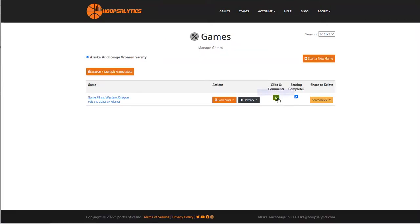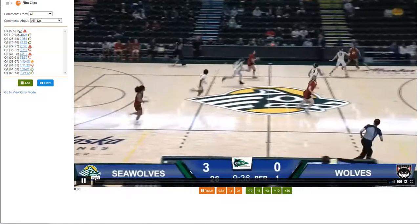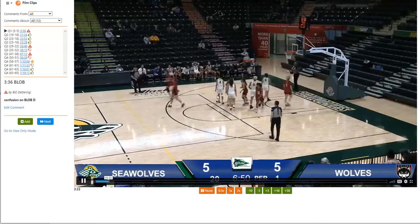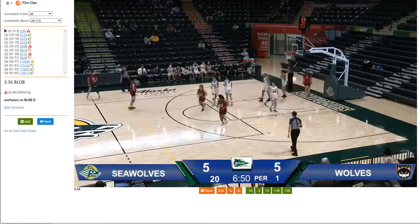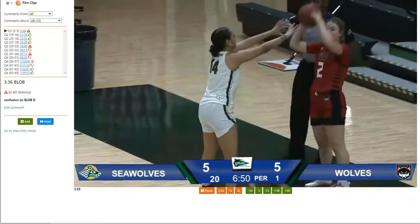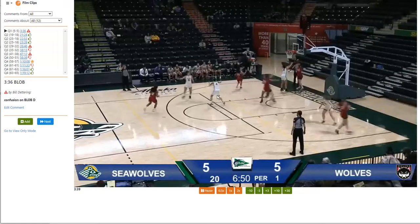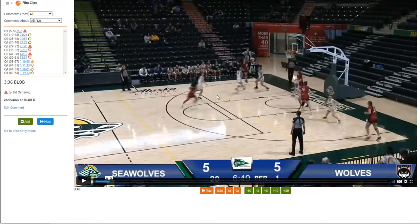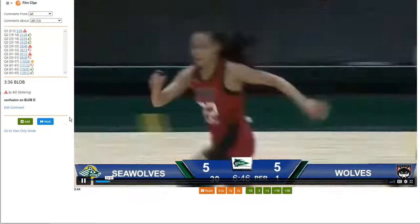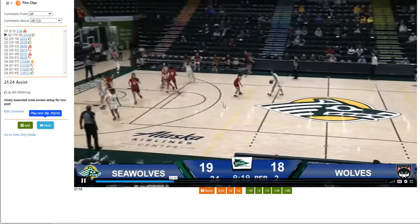So within the games, we can go to clips and comments, and these are clips that I pulled from the game using Hoopsalytics. The first one here is the inbounds defense, the baseline. Western Oregon ran the same play every single time. You can see there's a little confusion. Number 22 gets open in the corner. There goes number 4 trying to chase, and they get a wide open shot. There's one other time in the game this happened, but that was kind of interesting the way that occurred.